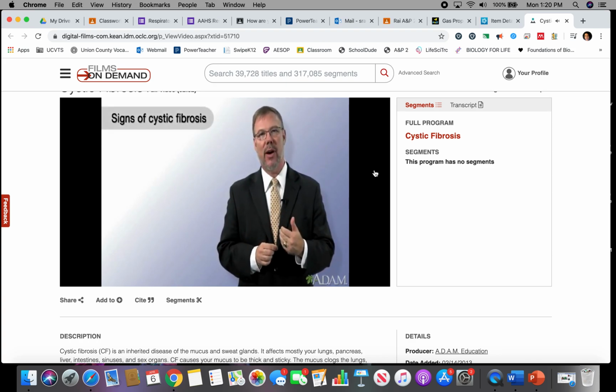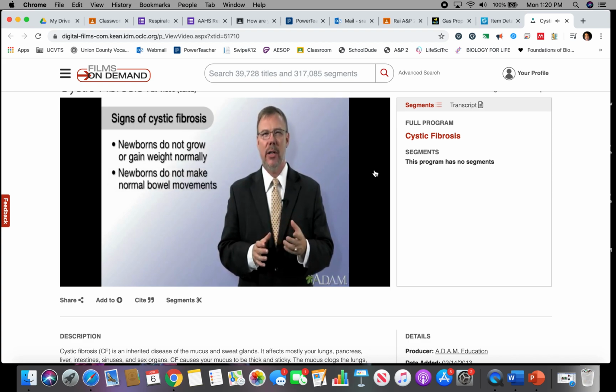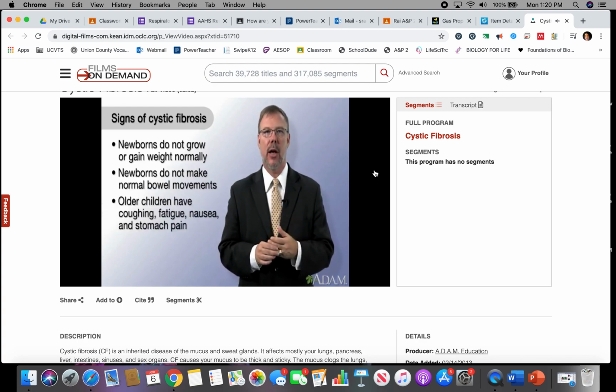Kids who are born with cystic fibrosis start showing signs very early. Newborns don't grow or gain weight as quickly as they should, and they don't make bowel movements because their bodies aren't digesting food properly. As these children get older, they may have symptoms like coughing and fatigue from the mucus in their lungs, nausea and stomach pain from the mucus in their pancreas. They'll also get pneumonia and other lung infections more than normal.